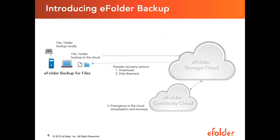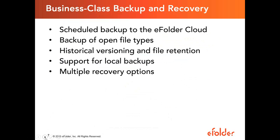You can either download it, you can have eFolder ship it to you on disk, or you can even restore data, even file-level data, to the eFolder Continuity Cloud, which is an on-demand cloud computing resource available to eFolder partners. In certain circumstances, that might be a good option in terms of recovery, even for file-level data.